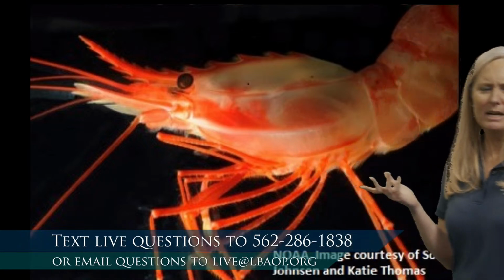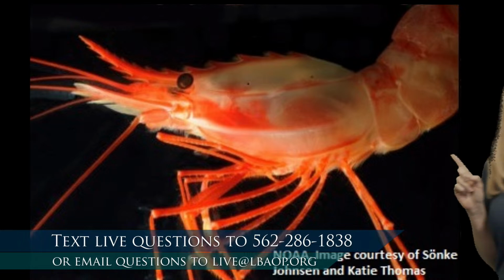Now, this has a very interesting thing that it can do, speaking of light. As we go deeper, there's less and less light. But think about anything else you've heard about animals in the deep sea or about the conditions in the deep sea. Is there any other light that's down there?